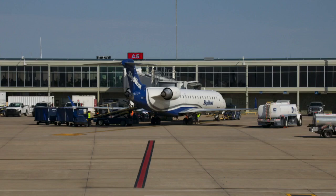So just starting from left to right, you have all the containers and all the ground service equipment, the trucks and everything, but then you can see all the passengers inside the concourse, which is really cool. This is one of the biggest rush periods for Tulsa, so that was to be expected.